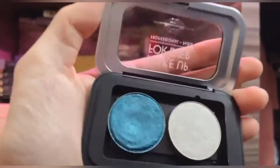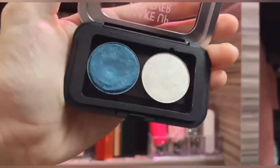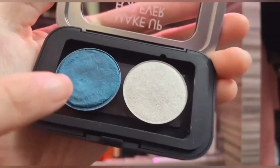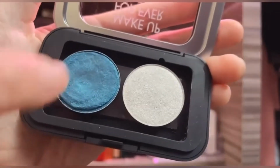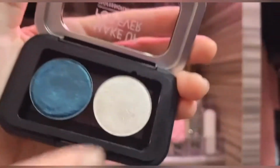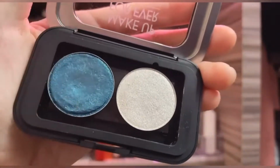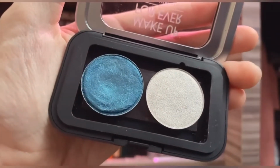Next, I got these two singles from the Sephora eyeshadow singles. So this is the blue one. I think this is a little bit too dark. I don't really use this shadow, and this white one is actually quite gorgeous. It's quite shimmery. It's suitable for the inner corner highlight.